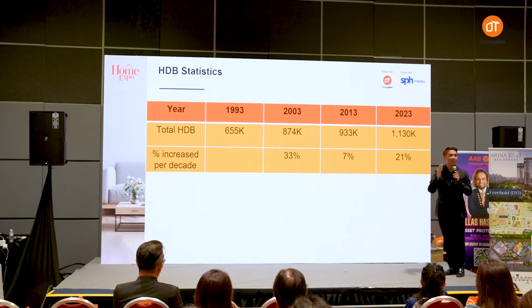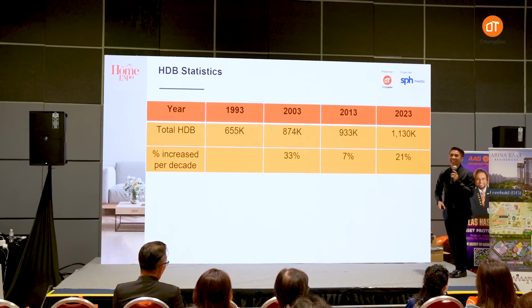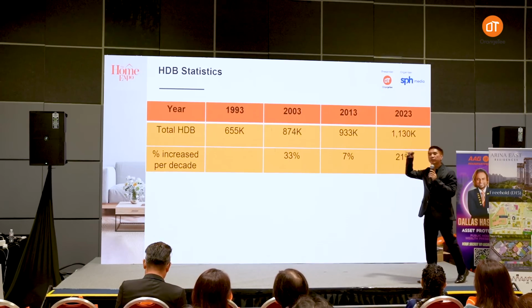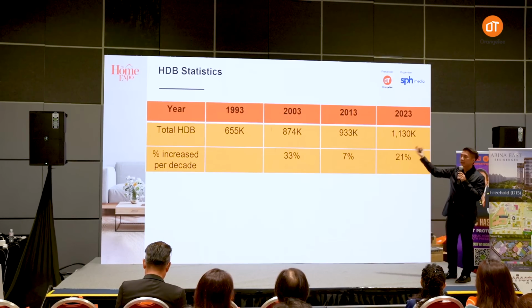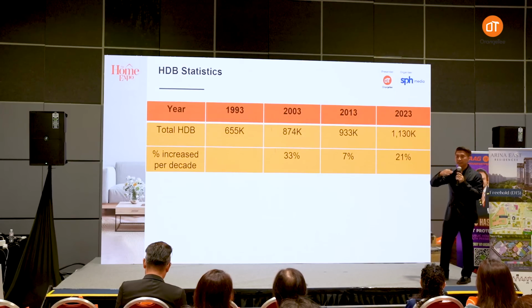Very good. The price, later you can claim from me. 1.7 million for an HDB, and it's a 5-room flat. So you can see that with HDB 10 years ago, people say $1 million is very difficult. Now 1.7 is very normal.